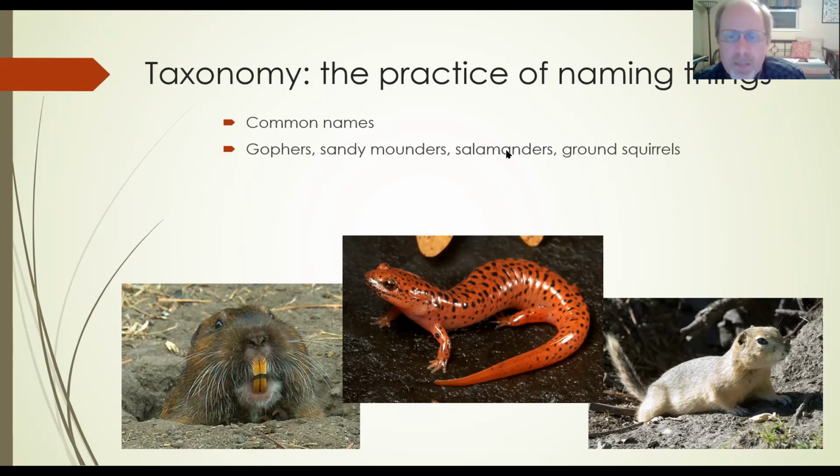Probably the word salamander evolved from sandy mounders because gophers make mounds of sand. And if you've got a wad of chewing tobacco in your mouth and you're saying sandy mounders, it might come out as salamanders, and that's probably where the name came from. If you're in North Dakota, what I would call a ground squirrel, there on the right, would be called the gopher. So that makes it really hard to communicate with people.